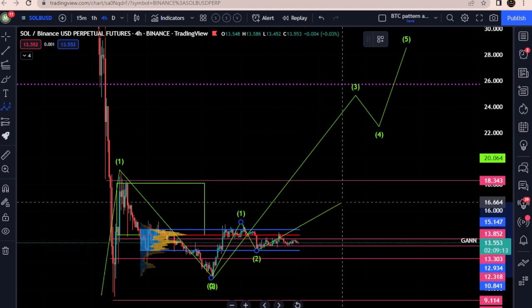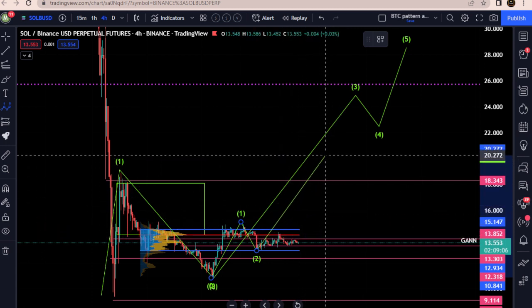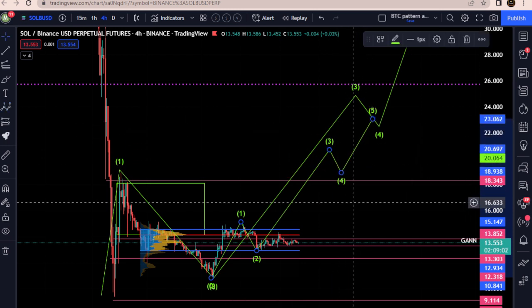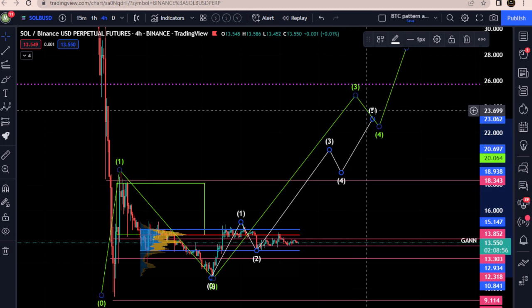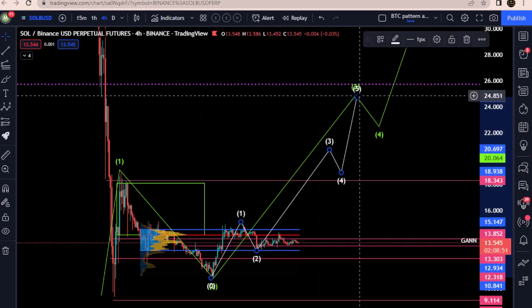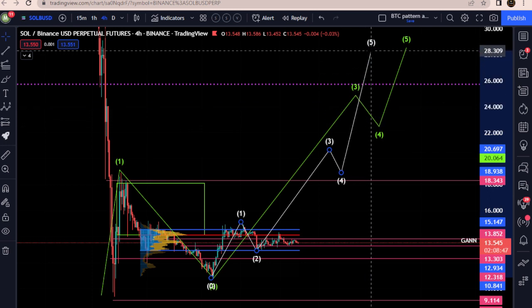It's very weak for a third wave. But essentially, if we're going to move up, then the third wave of this one should take us maybe to here, 4 and 5 to complete that. And that will give us our third wave, will give us this white count. And we get to possibly the 20 to 26 region. So 20 somewhere here, or even the 26 region.